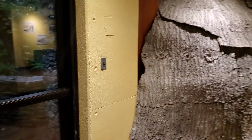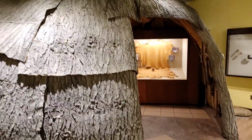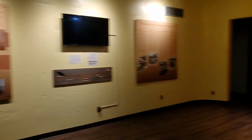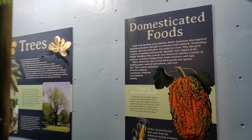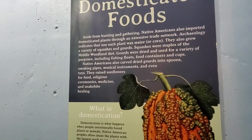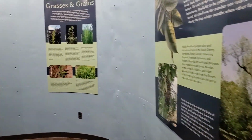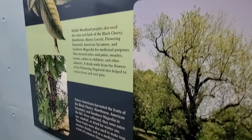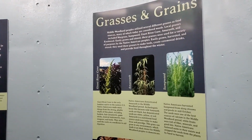Just turning back around here. I guess the dome house we just saw. It's really neat how they built that. And there's the archaeological wall there. And now we're just heading back out of the museum part here. There's a little bit more of the museum back here. Domesticated foods. Oh, it keeps on going back here. And I'll show you all these little signs, grasses and grains.